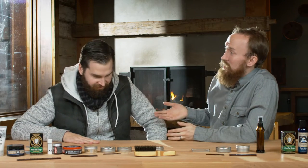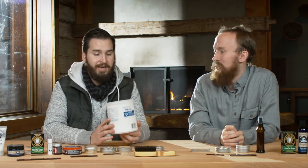We're doing beard product reviews, and Janssen actually has discovered something that I find to be absolutely amazing. How about you talk about it? It's not only amazing, it's for you sons of guns who don't give a flip about your beard. It's the cheapest product you can get, and guess what? It comes in tub sizes.